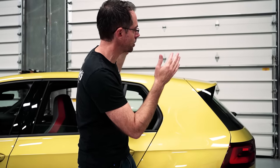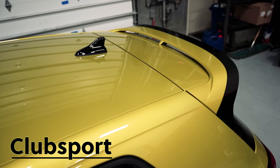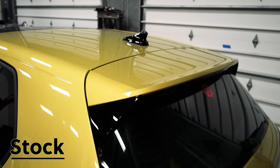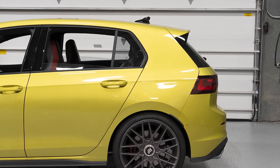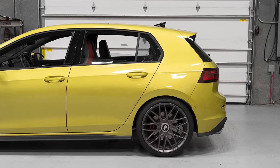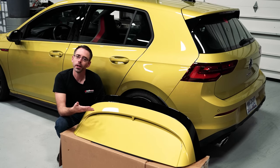All jokes aside, I'm a huge fan of how the Golf R / Clubsport spoiler changes the roof line of the car. It goes straight out instead of dipping down, which gives the overall car a much more aesthetic look. Here's a side profile of this GTI with the stock spoiler. You can see the roof line dips down at the rear side of it. Here we can see the roof line goes straight out with the Clubsport spoiler, and it has a much more aggressive look. So you want one, right?